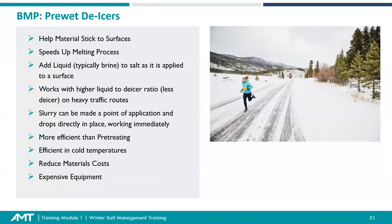So the next BMP, more specifically, I'd like to talk about pre-wet de-icers. These can be used and can be very efficient in cold temperatures and can be more efficient than pre-treating. It's another BMP that can reduce your material costs and better protect the environment through reducing the amount of brine salt applied. This is a BMP where the slurry can be made at the point of application and dropped directly into place where you want it to be dropped and begin working immediately.